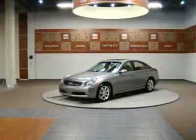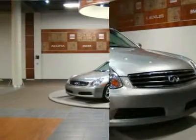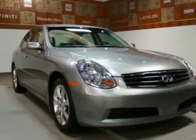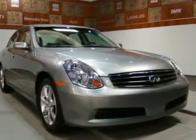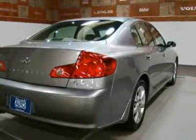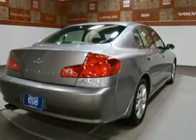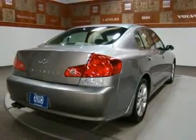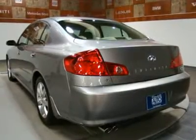miles. This diamond graphite metallic G35 comes with sunroof, black leather interior, xenon headlights, power memory heated seats, power locks, power windows, power mirrors, power tilt steering, CD changer, floor mats, steering wheel audio control, security system, cruise control, dual zone air, rear defrost, dual airbags, ABS brakes, and many more options.